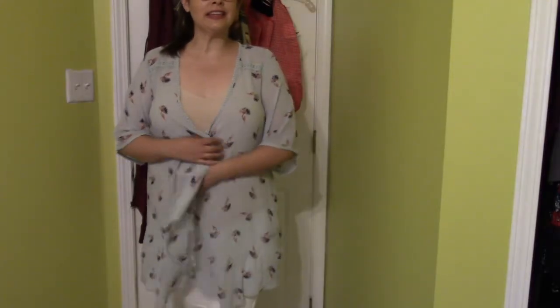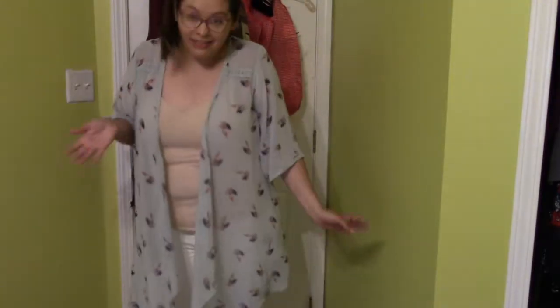Okay, so this is the kimono, which I actually kind of love. It's gauzy, it's long.